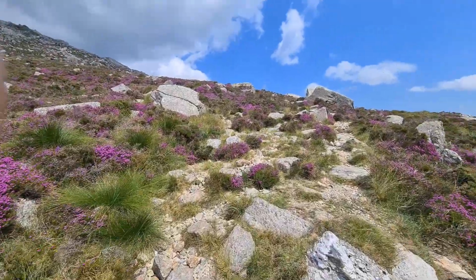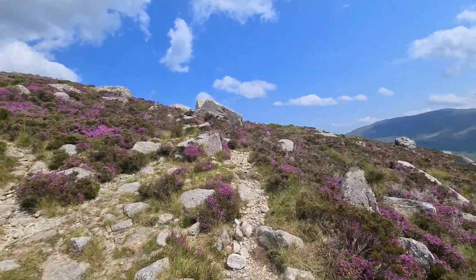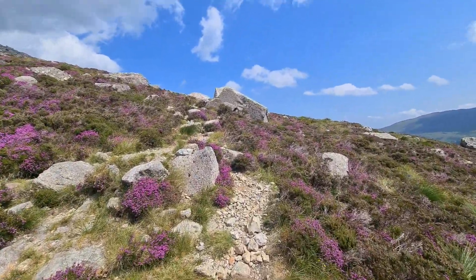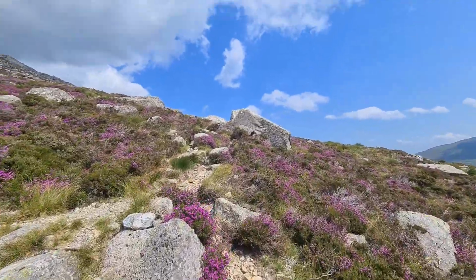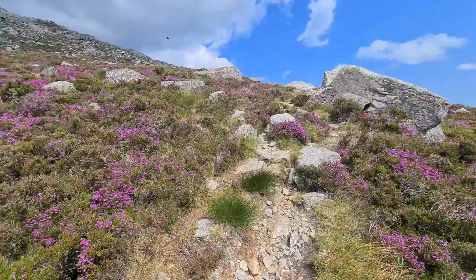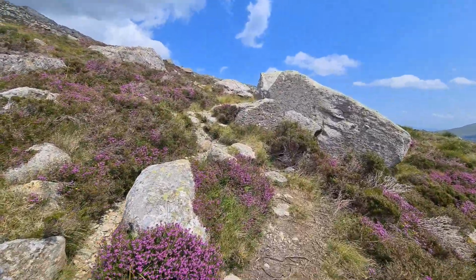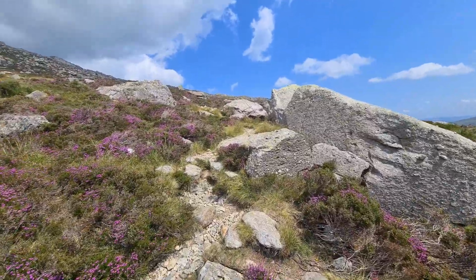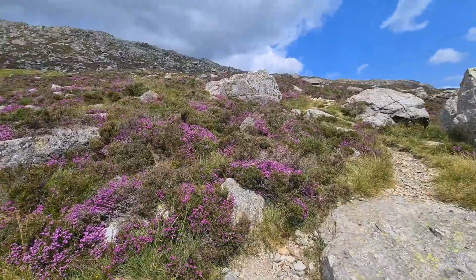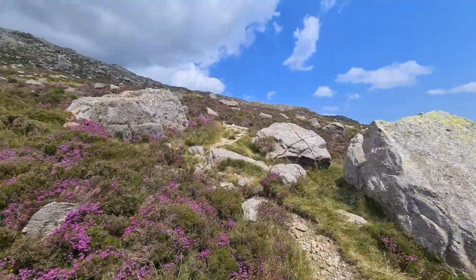There's supposed to be some pretty cool rock formations at the top. Glyder Fawr and Glyder Fach. I'm probably completely destroying the pronunciation again. Glyder means pile of rocks, and supposedly when you get to the top you can see exactly why it's called that. And Fawr and Fach, if that's how you say it. Fawr means big and Fach means little. So big pile of rocks and little pile of rocks.